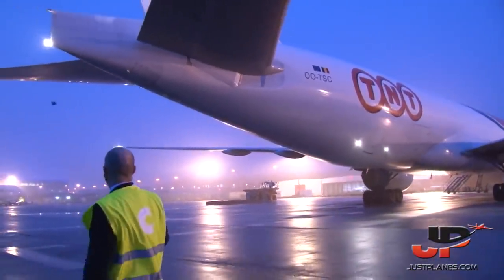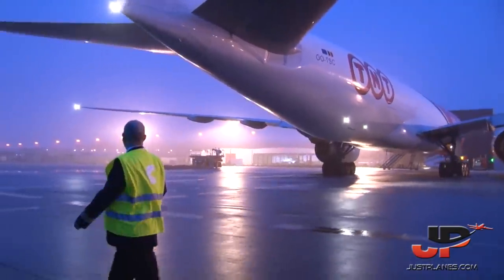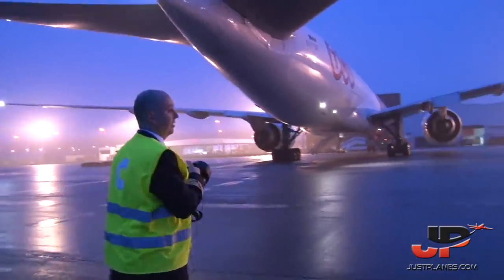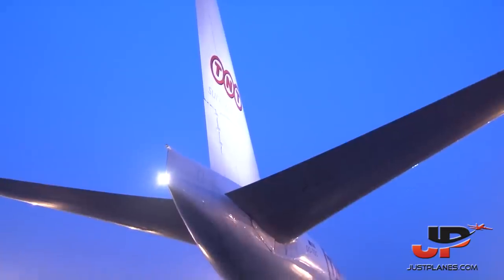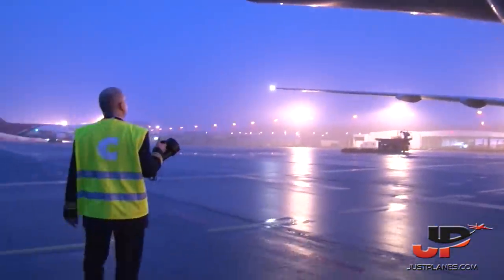Then we come around the aircraft. Of course, the rear navigation light should be on and working as it is. And we check also the rudder with the trim tab below at the bottom. It's looking good.